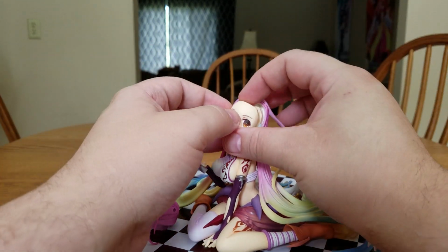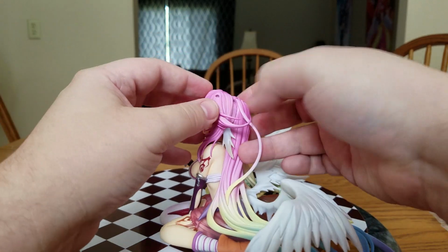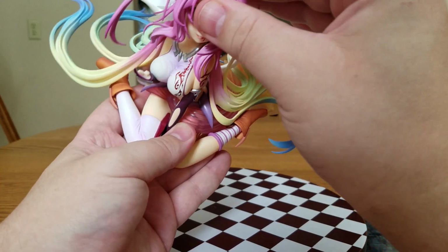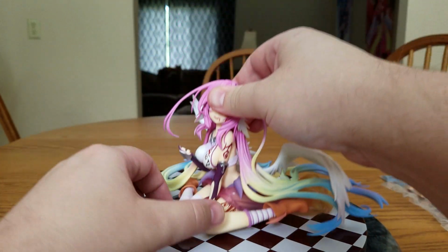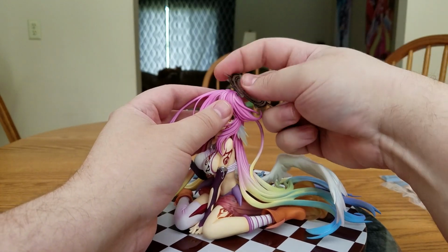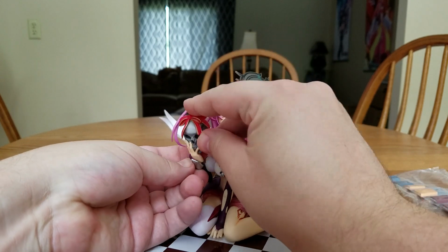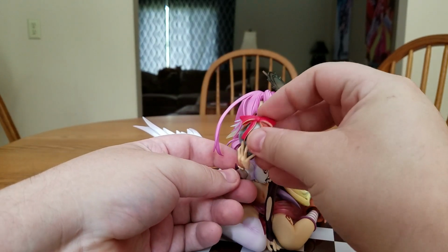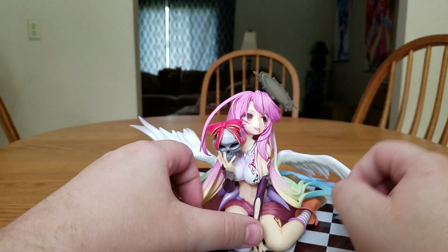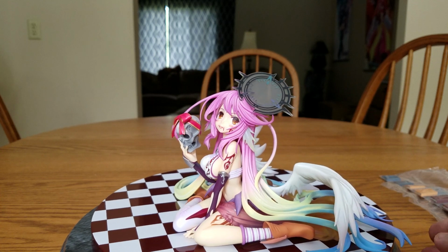Go ahead and put her blitty face on. Put the fringe back on. Yeah, this is fiddly. It's a pretty tight fit. Come on. There we go. We'll put her black halo on. And then we'll put her skull hand on. Maybe. Once again, it's not a very tight fit on those pegs, whatever you call them. But there is Jibril in her god-killing mode. Before violence was banned.